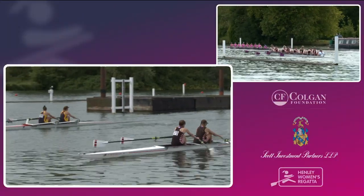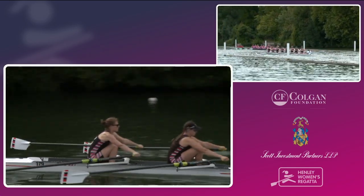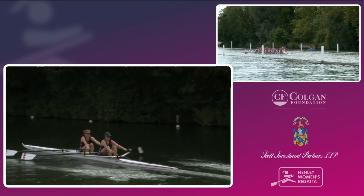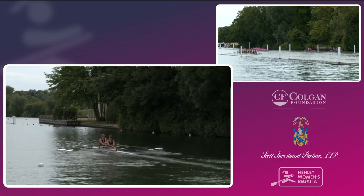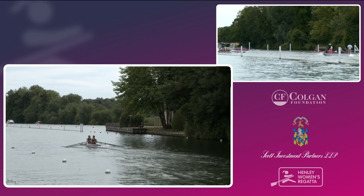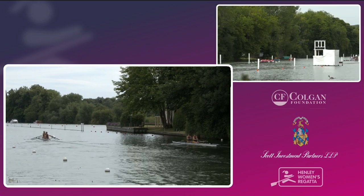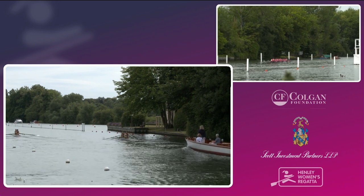American school has just taken away from them. So as we watch National Cathedral School make their way down the course in race 198, we move on to the aspirational doubles. This one contested between Thames Rowing Club A on the Berkshire Station and Drexel University of the USA on the Buckinghamshire Station.